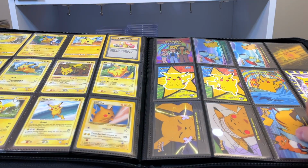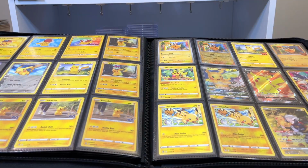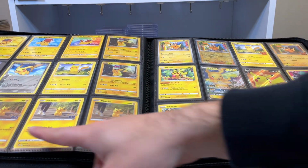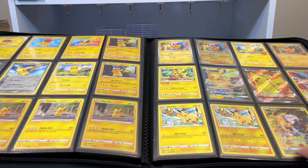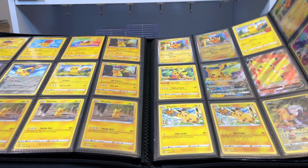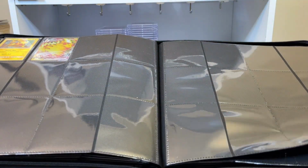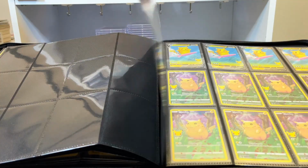They got more top stuff, some early promos, some base stuff. There's definitely going to be some stuff that's not as valuable, but you got some Pokemon Go, GX Vs, trainer galleries. I think that's Crown Zenith there at the right. No, that's not it. I think there's just a couple blank pages.